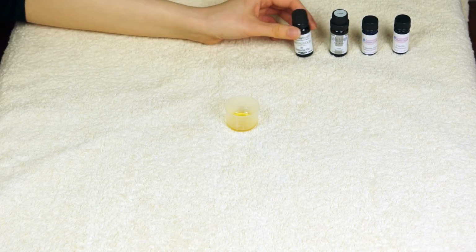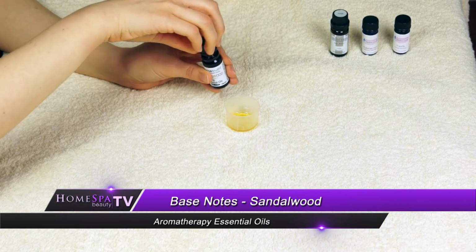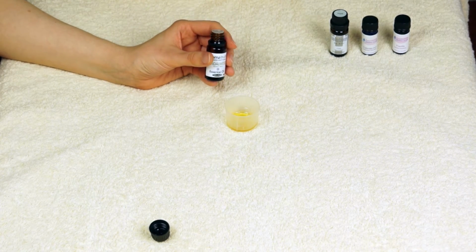Our next oil is Sandalwood. Obviously another woody oil, and it's quite a nice smoky scent to it too. It's a really nice oil that you'll find is in a lot of the bases for a lot of perfumes and a lot of aftershaves.